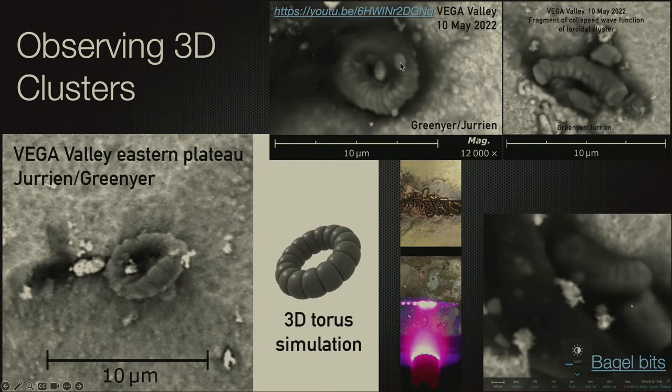And just to reiterate, diamagnetic carbon is on the outside, paramagnetic calcium and oxygen are in the center. It's a very, very distinct pattern emerging.